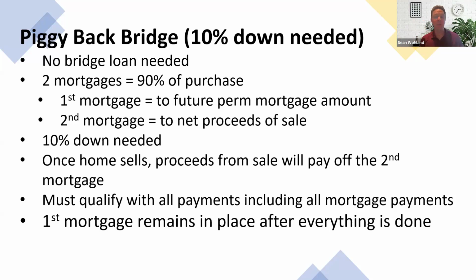So that's what I call the piggyback bridge. We do this quite a few times. It's a great way. It's simple. There's only one transaction needed. Instead of doing a home equity line, getting approved from that, and doing a permanent mortgage, or doing a bridge loan and the permanent mortgage, this is just one step. It's a lot cheaper and a lot of times easier. Mortgage you still have and the new mortgages together. So that's the piggyback bridge. I love this option, and we use this quite a few times. Any questions?